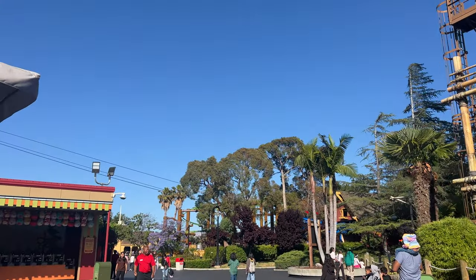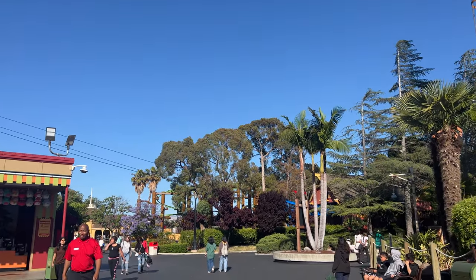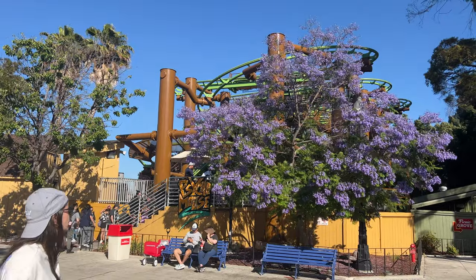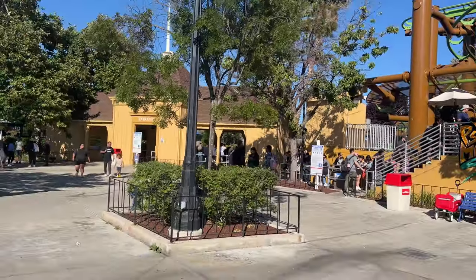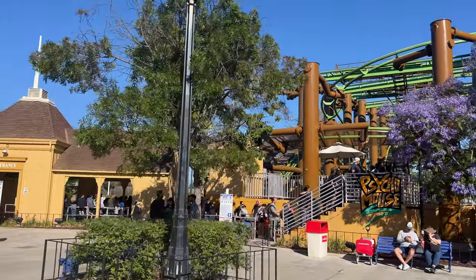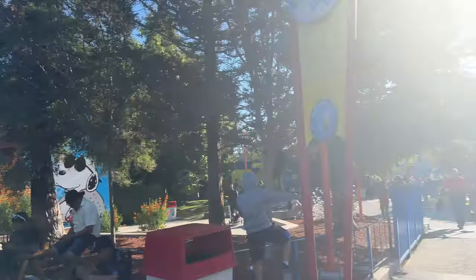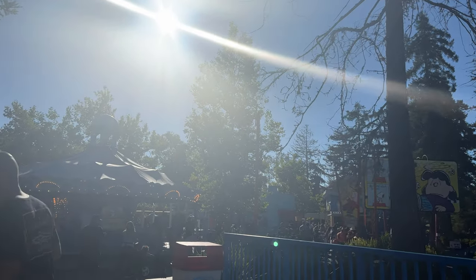Up ahead we have Psycho Mouse, which, correct me if I'm wrong, is one of the only Aero wild mice out there. So the Psycho Mouse with a giant line, which we're not waiting in. We'll do that tomorrow. Just got food over there at Sierra Creek Lodge. Now we're gonna head over to the other part of the park, or I guess the loop of the park.